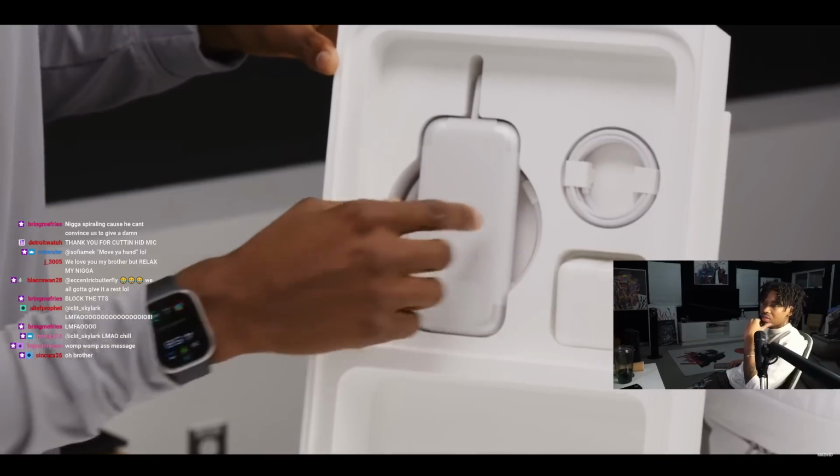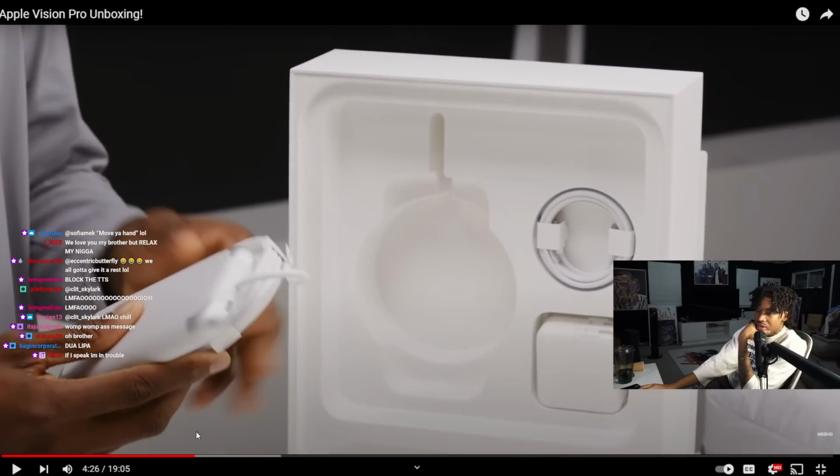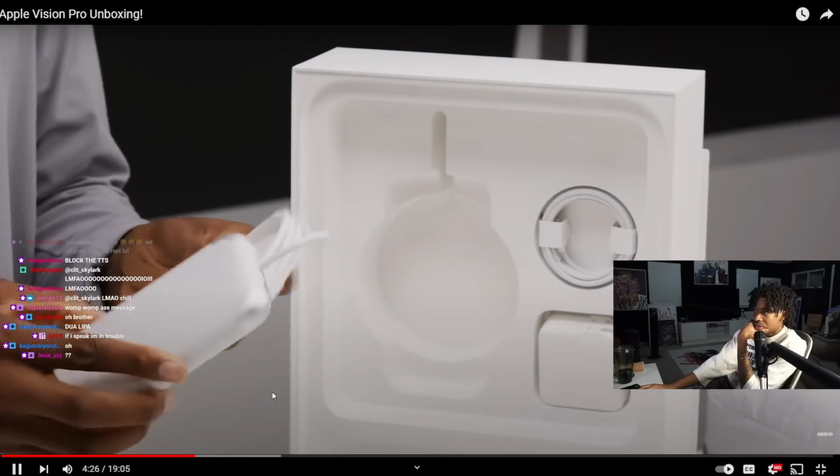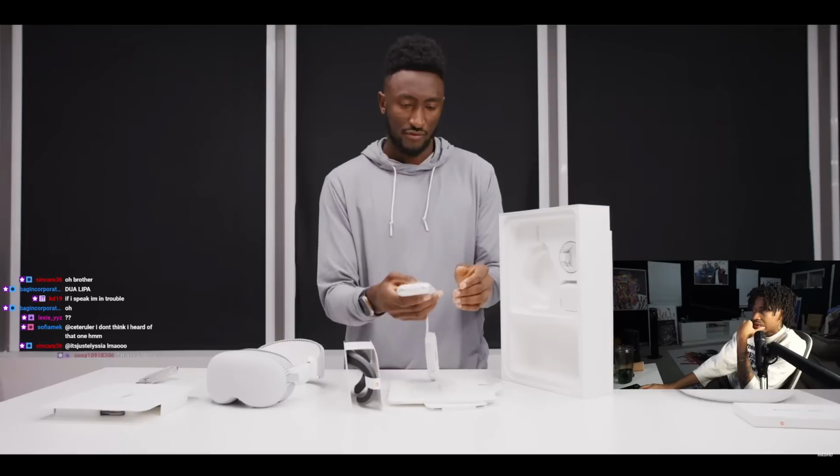Then there's your power. So the battery that comes with the Vision Pro, the battery is as fat as a first generation iPod used to be. It is this thing right here. It's all very white. Everything in this box is either white or silver. It's pretty heavy.